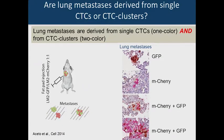So what that's telling us basically, it's not one cell that comes into the blood, proliferates, and its children create a CTC cluster, that you're really breaking up chunks of the tumor. They're oligoclonal from that tumor, if you will, and they're green and red. And if you look at the metastatic tumors, from both single cells and CTC clumps, you see that the cells in the lung, the tumors, are mixed. You see some that are single color and some that are mixed color.